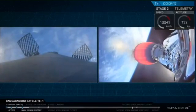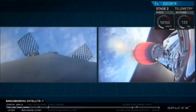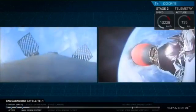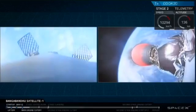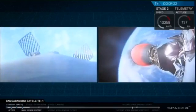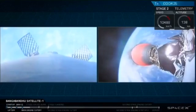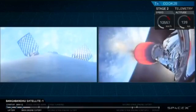For those of you just joining us, we had three events in rapid succession. We had a main engine cutoff from that first stage, we had a stage separation event, and then we had a second stage light, followed quickly by a fairing separation. Everything's going great right now. Falcon 9 is looking pretty good.